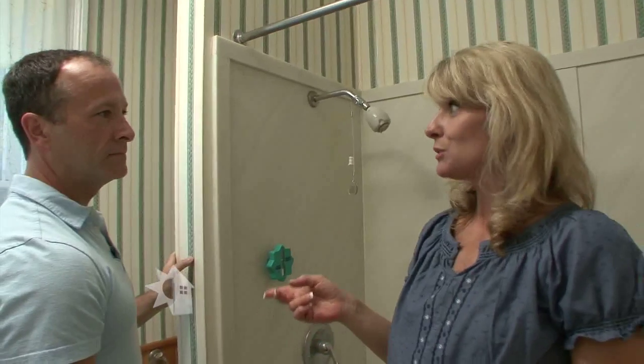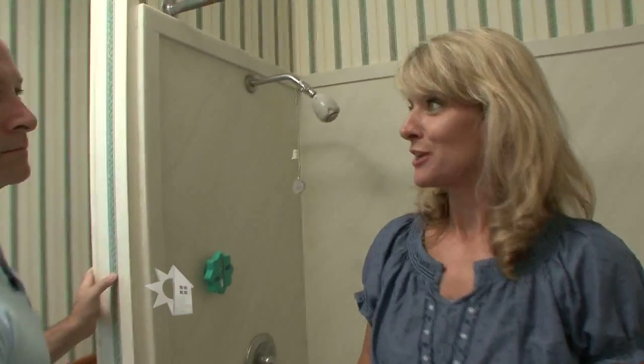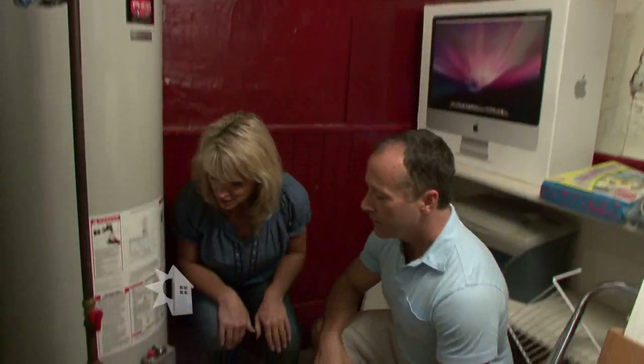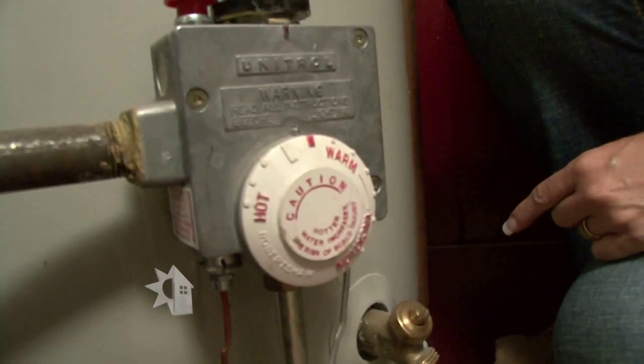Yeah, now I want to talk to you a little bit about water temperature. Sure. With little ones in the house. So let's go down to your water heater. Okay. Okay, Barney, the thing that I wanted to talk to you about down here is to evaluate the temperature of the water in your home. And it looks like you have it set relatively low, which is a good thing when you have little kids.